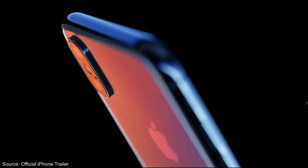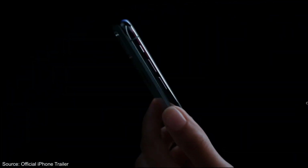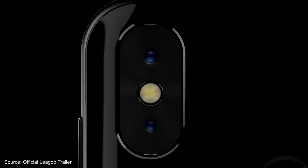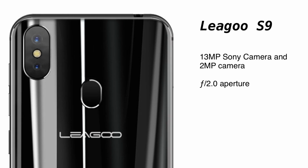The iPhone X has two 12 megapixel sensors with one wide angle and one telephoto lens at an aperture of f1.8 and f2.4 and sells for $999 on Apple's official website. The Leagoo S9 has one 13 megapixel and one 2 megapixel sensor from Sony with an aperture of f2.0, and the phone sells for $129 on Leagoo's official webshop.